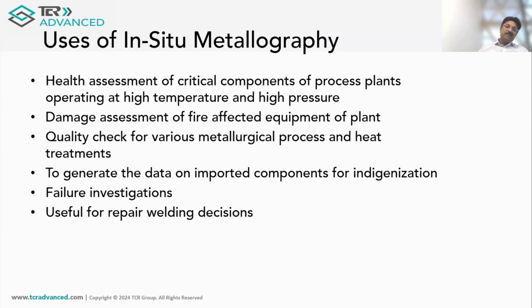In one of the plants, there were about 600 plus flanges which were under doubt whether they were heat treated properly or not, or whether they are as forged. So TCR was contacted, and we identified, out of 600, about 200 wrong uses of different flanges, which was giving a lot of failures and a lot of downtime was occurring. Same way, during fabrication, if welding cracks are occurring in components, people use metallography to identify whether the heat treatment is right or not.